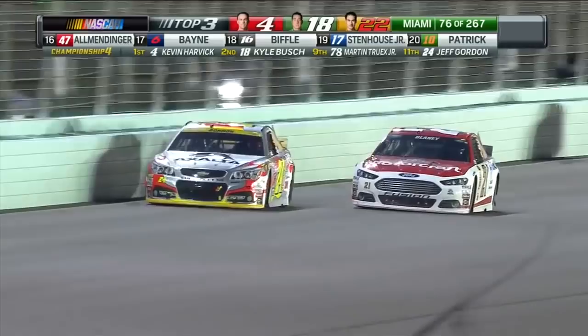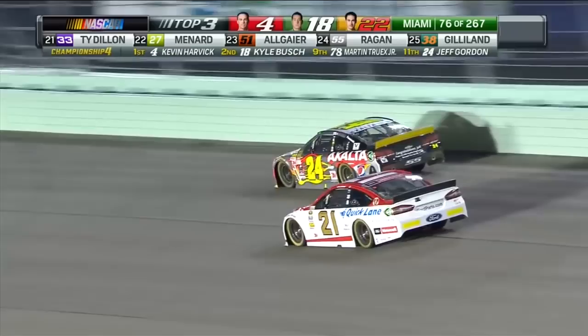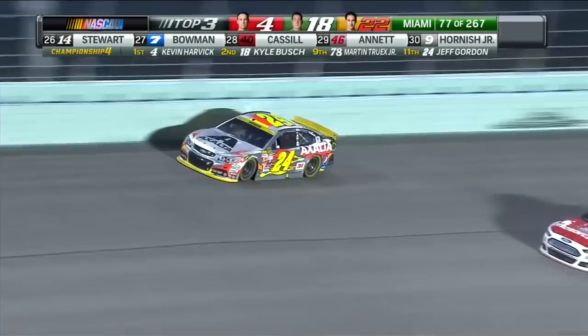And so Jeff Gordon, running 11th now, is the furthest back of any of the championship four. Kevin Harvick and Kyle Busch are running first and second. Martin Truex Jr. is ninth. Jeff Gordon, 11th.